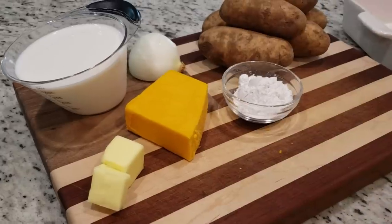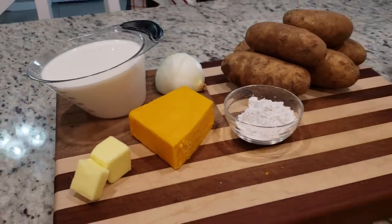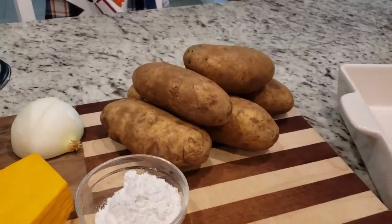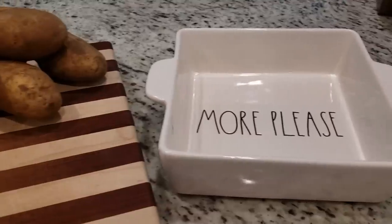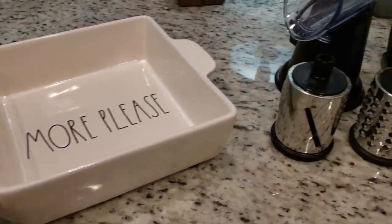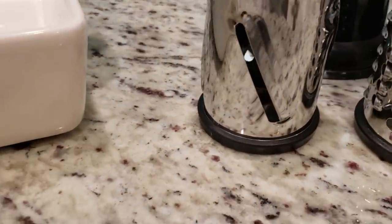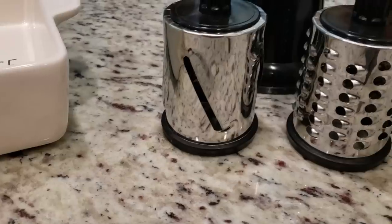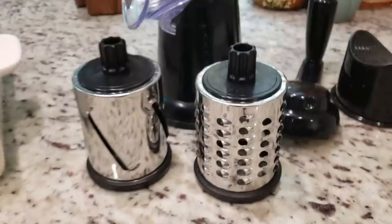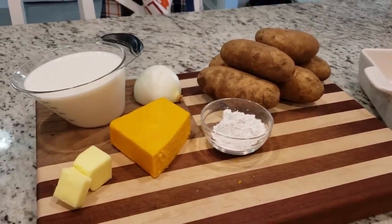Let's go. So here's everything I'm gonna need. I don't quite need all of that onion. I'll probably only use about half of that. I am going to peel my potatoes. I think because you're slicing them so thin, you technically could leave the peel on. I've got a 2-quart dish, or like an 8x8, 9x9. I don't know which one that is, so we're just gonna go with it. And then I'm gonna be using my grater, but I'm also gonna be using this attachment. I think for maybe the first time, I may have used it once before, but this attachment obviously will be for the potatoes, and then I need to also shred some cheese. So that's how we're getting started. I'm gonna go ahead and peel my potatoes.